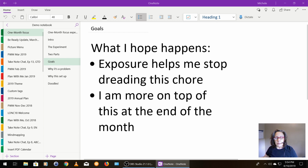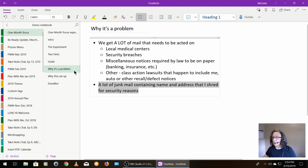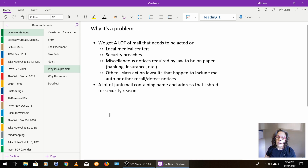There's probably some people that would say, well, why is this even a problem? What's the big deal? That's a great question. There are a couple of reasons it's a problem. In my household, we get a lot of physical postal mail that needs to be acted on. One example is that we have a few different local medical centers that we use, and they, for the most part, do paper billing, at least at first.